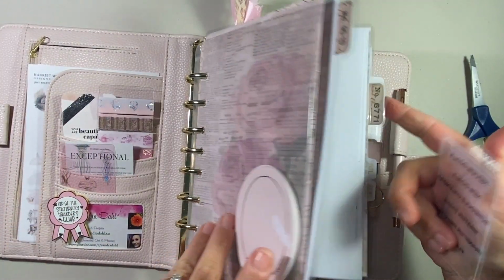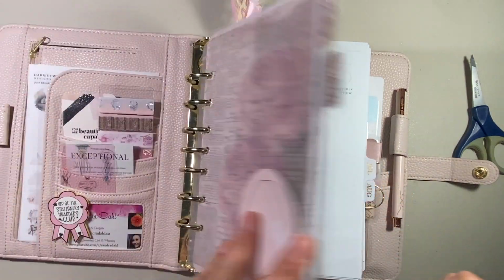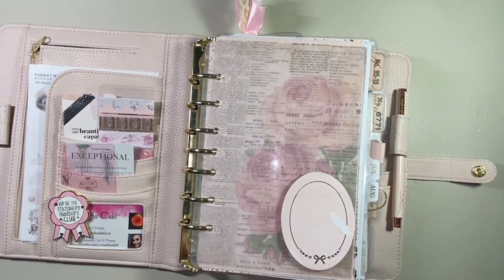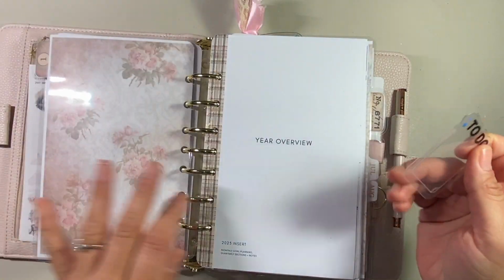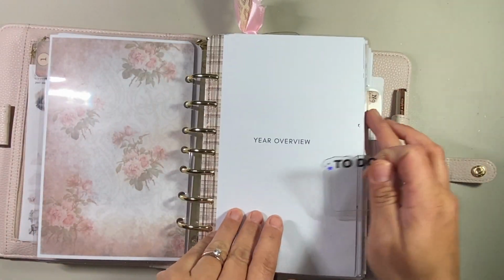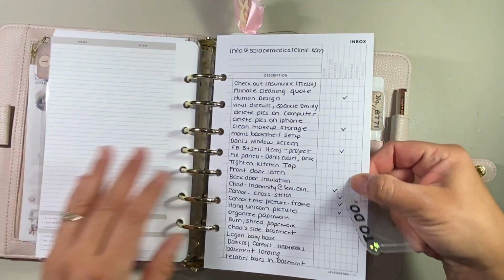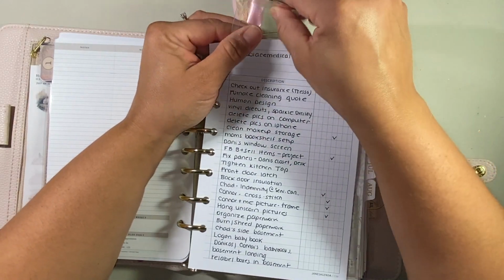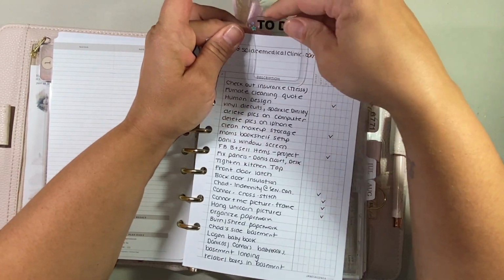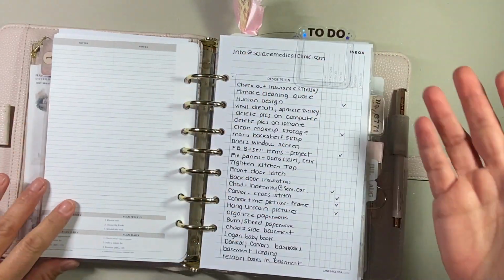Now let's put this back in the pocket here. All right. Oh, and then this is like my little to-do list, but honestly, I kind of put my to-dos on my main pages. The only thing I could think of doing would be to put this in my inbox until I can figure out where I would have another type of inbox page finder. So I might just leave that here. It doesn't really match the theme, but at least I'll know where it is.